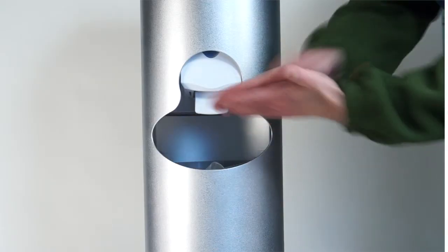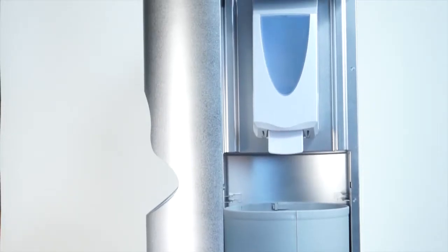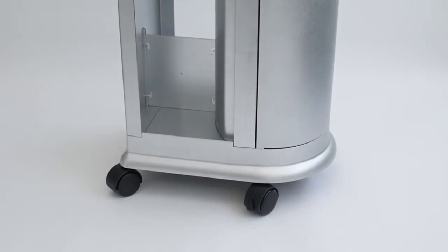The cleaning station includes a wipe dispenser, a hand gel dispenser, waste bin, and shelving for storing a choice of cleaning products. The unit can be caster-based for easy transport.